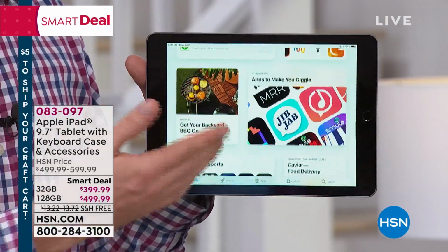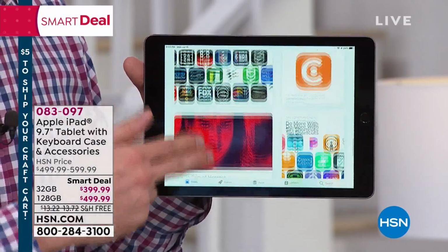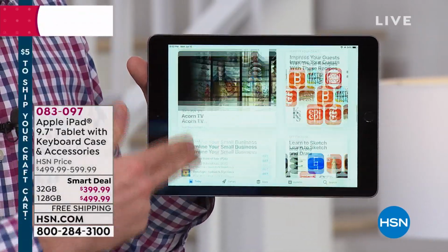And normally the step is from 32 to 64. We just double your memory for $100. Today, you're getting quadruple the amount of memory for $100.